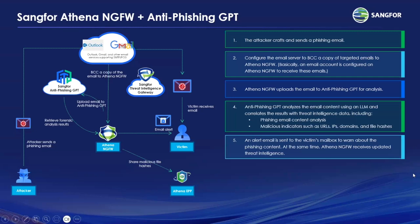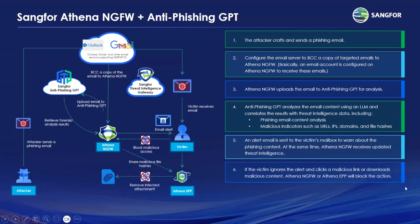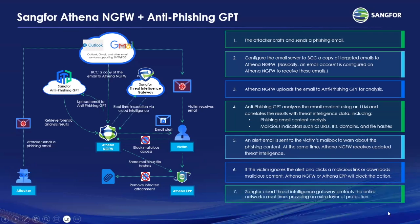An alert mail is sent to the victim mailbox to warn about the phishing content. At the same time, Sangfor Athena Next Generation Firewall receives updated threat intelligence. If the victim ignores the alert and clicks a malicious link or downloads malicious content, Athena Firewall or Athena EPP can block the action. Sangfor Cloud Threat Intelligence Gateway protects the entire network in real time, providing an extra layer of protection. So this is how our anti-phishing GPT will work with our email. Email is now integrating with this anti-phishing GPT, and this is the complete process, all the way from the attacker to the firewall to anti-phishing GPT and the correlation with the endpoint protection.